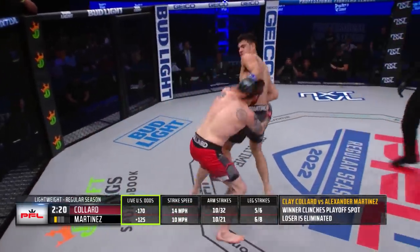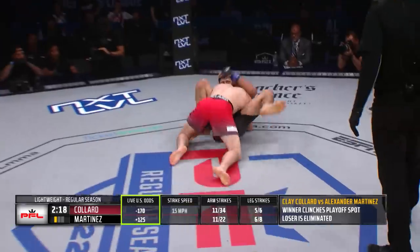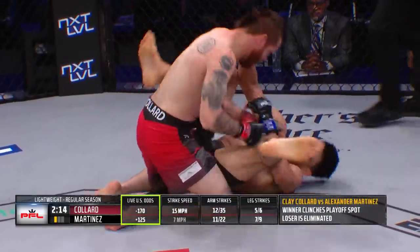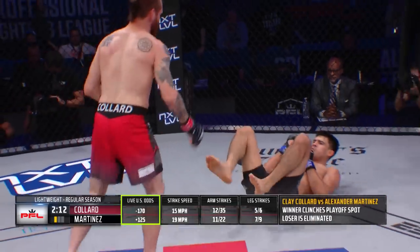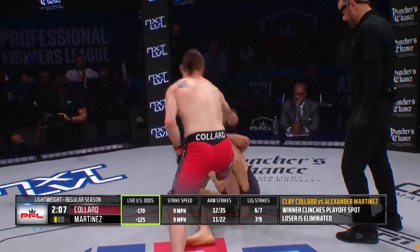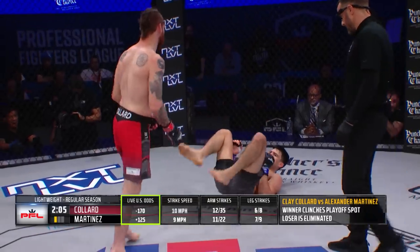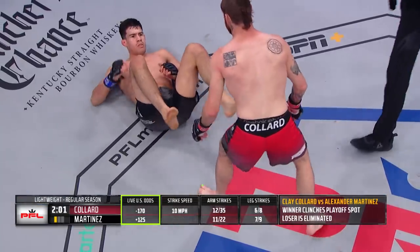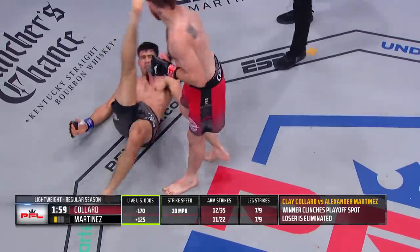Oh, here's the takedown. Nice job. Excellent work by Collard. Yeah, excellent takedown. Good left hand from the top position. Collard just needs to be careful leading to the body with those hooks. That hand will drop. You make yourself susceptible to a counter shot there. Alexander Martinez breathing very heavily here.